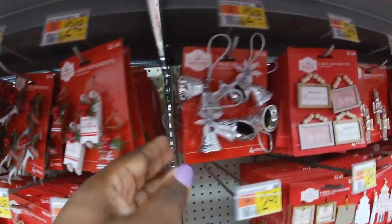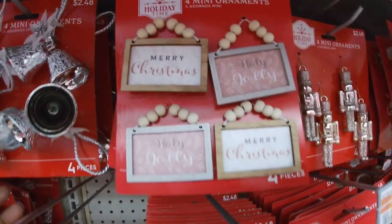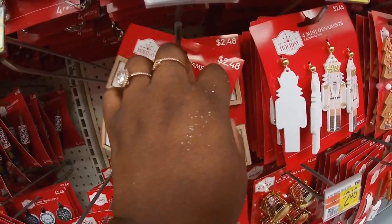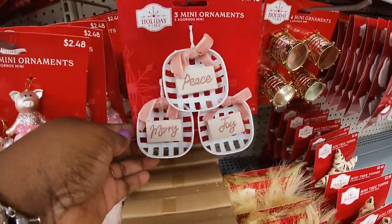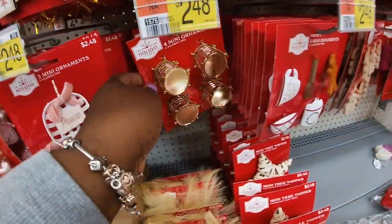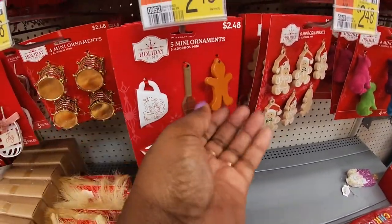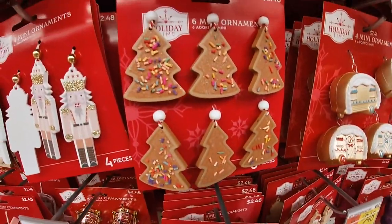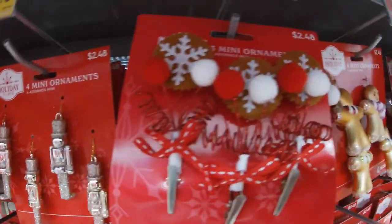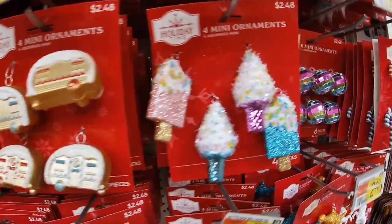Cute little ribbon. This is cute, the little pinks. Peace, Mary, Joy, little baskets. And little pigs, little pigs are too cute. Little drums. The gingerbread set. Tree and nutcrackers. These little nutcrackers. Cute little mini pens, gingerbread, the campers, little ice cream.